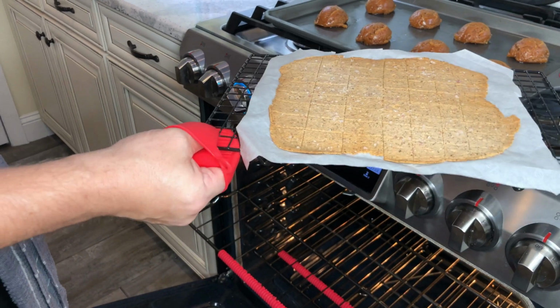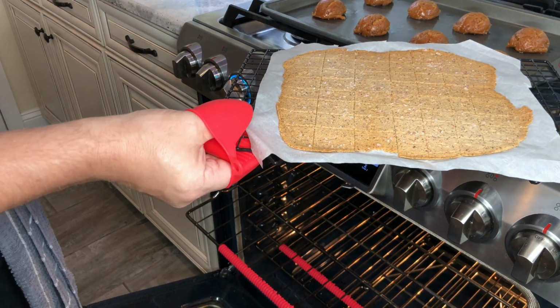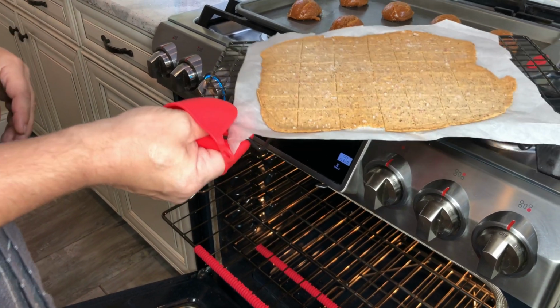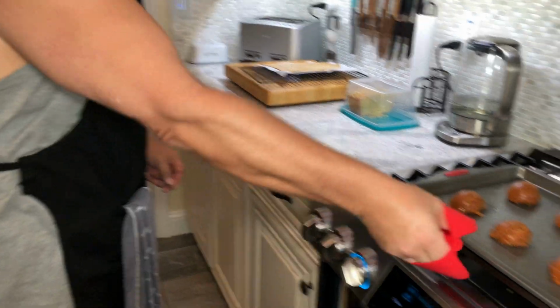I'm going to put this down because it's getting hot. I'm going to set them to one side, let them cool, and then we'll pick them all off and you'll get a look at them. We'll put them in a tub, pop that over there to cool.